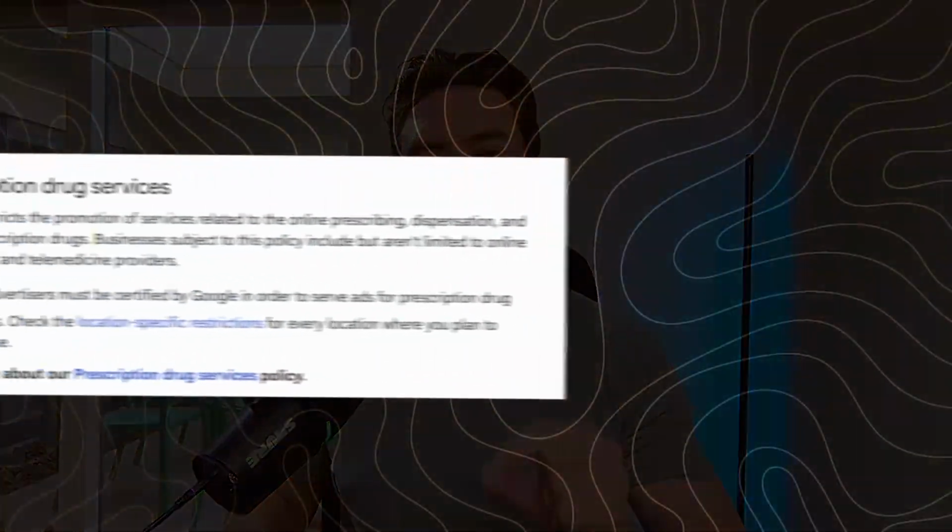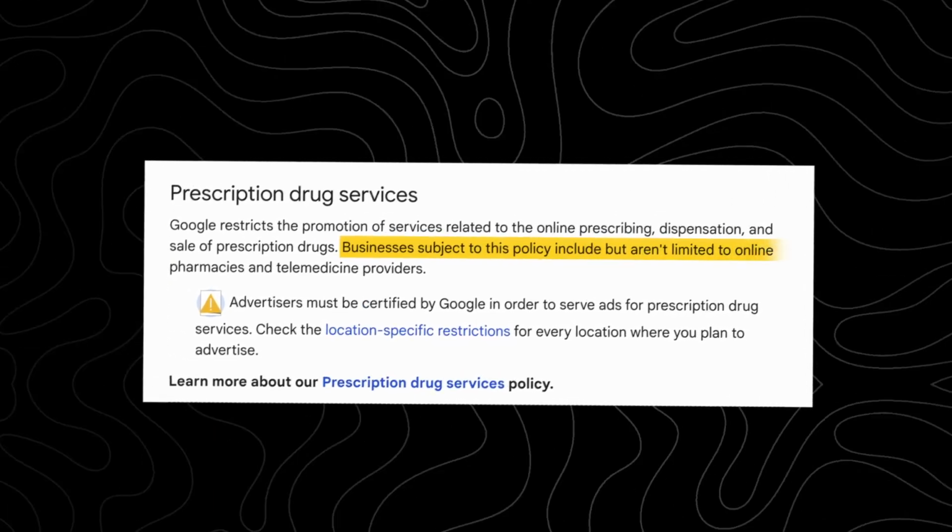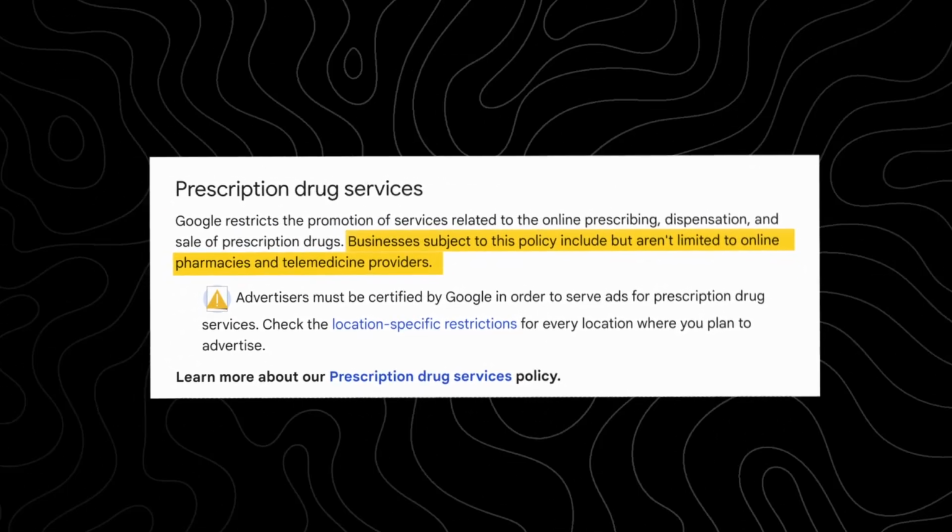And if you read the full policy provided by Google, it specifically says that this disapproval is for telemedicine and online pharmacy companies. So again, if you're a local clinic like a med spa or weight loss injection clinic, then this does not apply to you, but it gets triggered from sensitive words that are either on your landing page or in your copy, depending on what description you get for actually getting disapproved. So here's how I fix this.